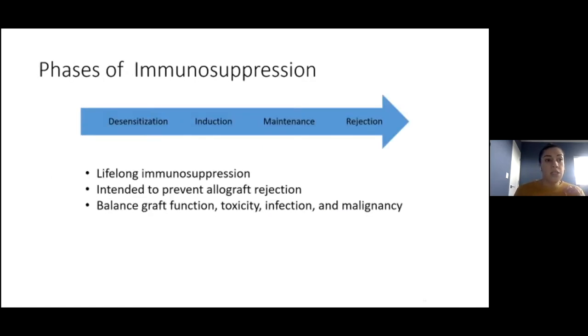This is just a placeholder to say that the point of all of that induction phase, that very strong phase, is to move over to the maintenance phase, which will be the lifelong phase. We can go on to our next slide.